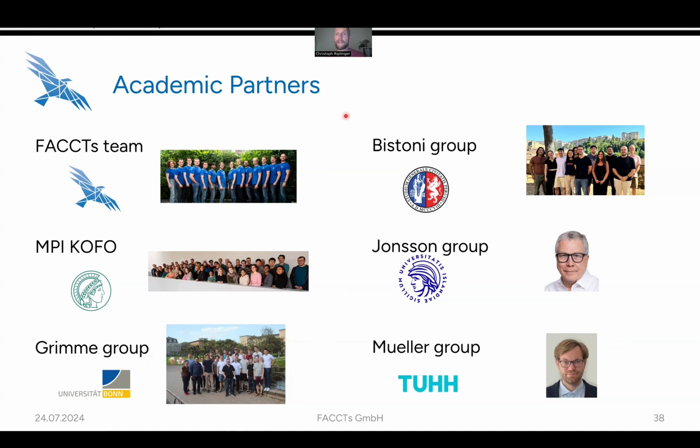I also want to thank the Bistoni group, who's taking care of the LED development, the Hannes Jónsson group in Iceland, who's taking care of the NEB development, and Simon Müller and his group in Hamburg, who's developing the OpenCOSMO-RS tool and helping us with the integration into ORCA.